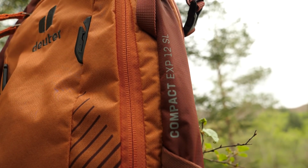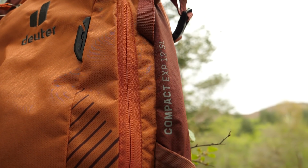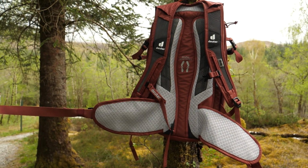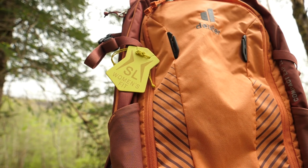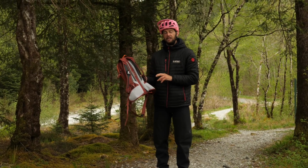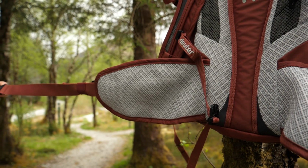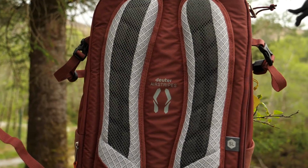I've got a couple of great examples here. The compact EXP SL12, a nice and lightweight slimmed down day pack, and the Transalpine Pro 26 SL. Both women's specific fits, but two very distinctly different uses. On a women's specific pack, you're going to notice it's mainly the straps and the way that it's contoured that are going to be very different from a men's pack. The straps are going to be slightly narrower, the hip fins are more contoured and shaped for women, and the carrying system itself is also slightly shorter as well.